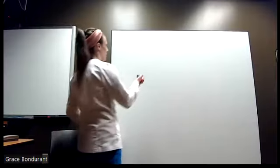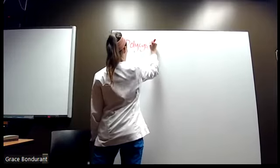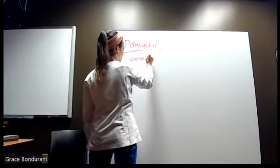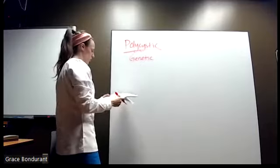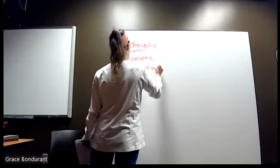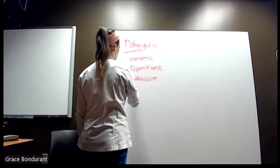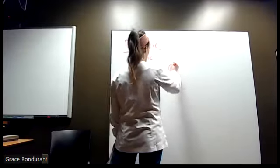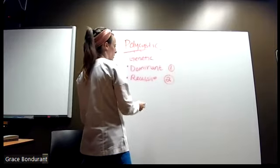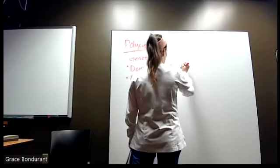Okay, so polycystic, this one's not super hard either. That's why I leave it for last. On an easy note, polycystic is a genetic problem, right? So this isn't something related to poor lifestyle or anything that's your fault. There's two types. Dominant and recessive, good. Dominant requires how many parents that carry the gene? One parent. Recessive requires two parents. What's the percent likelihood that you'll get polycystic kidney if you have a parent with it? 50%. Good.